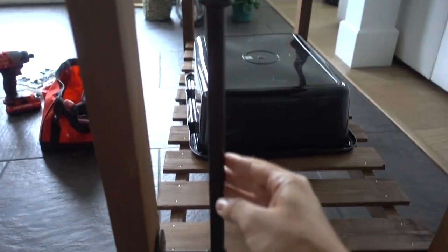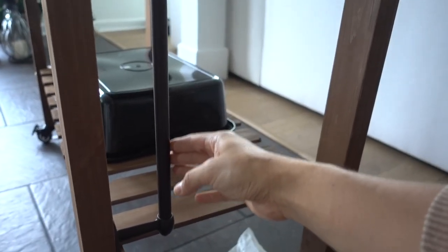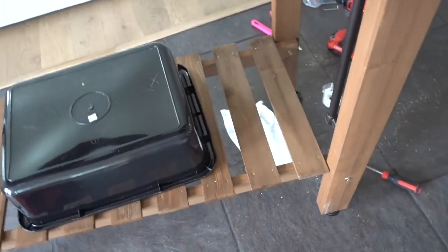And then this was something I added. This is just like a discreet paper towel holder. I didn't want to have to see paper towels all the time, so I just kind of made it so that when you're looking at it from the front, you don't even see that. But when we're grilling, we can just stick paper towels there for cleanup.